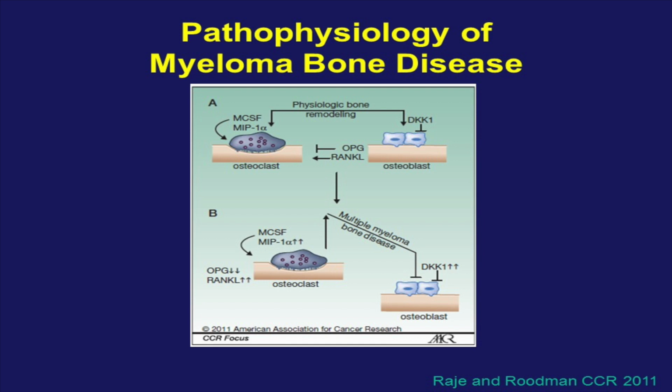The bone is in fact probably one of the most dynamic organs in the human body. It is an organ which is constantly modeling and remodeling, so that when you look at a normal bone, you have two sets of cells, the osteoclasts and the osteoblasts. These are the bone-resorbing cells and the bone-forming cells.